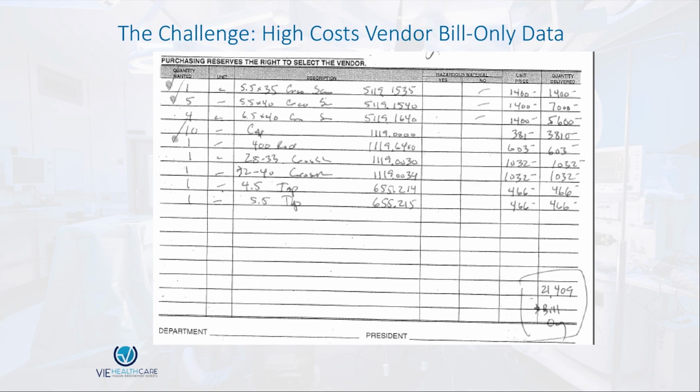There's another challenge that we all face, right? And it's bill only. I want to bring that to everyone's attention because there are different ways to manage bill only. But when you're doing an analysis in the OR, while we recommend PO data reports and reimbursement data, we also recommend that you actually go through your bill only. It is manual.